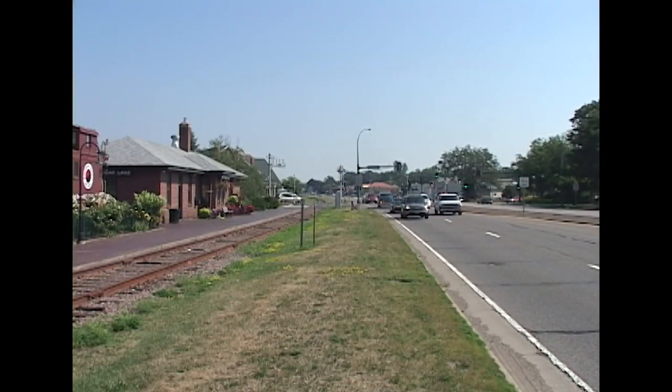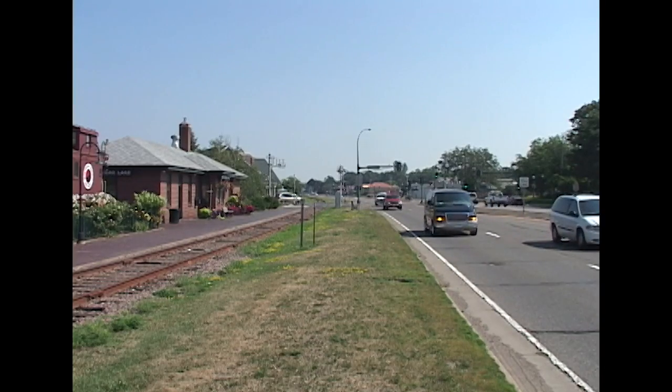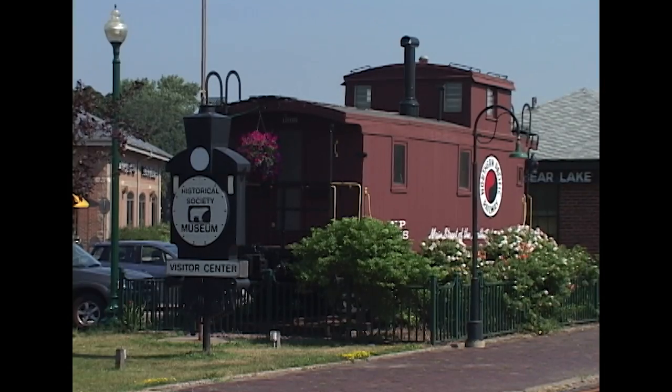Back at the depot in White Bear Lake, notice how close in proximity U.S. Highway 61 is in conjunction to the tracks. This makes for some tight shooting space and plenty of traffic noise as the train heads past the depot once more.